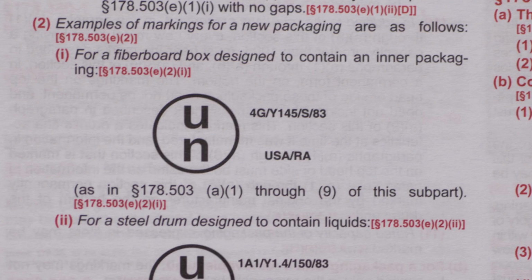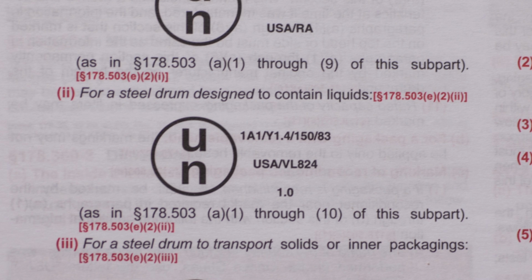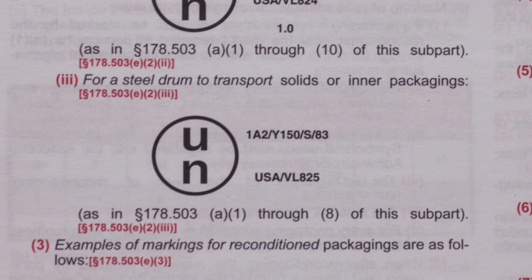Now, we've only covered one example of a UN specification mark, and we can see many variations to this mark out in the transport chain. So it's important, again, to know your class and to know the students that you're training to ensure that you would cover marks applicable to what they are going to be shipping.